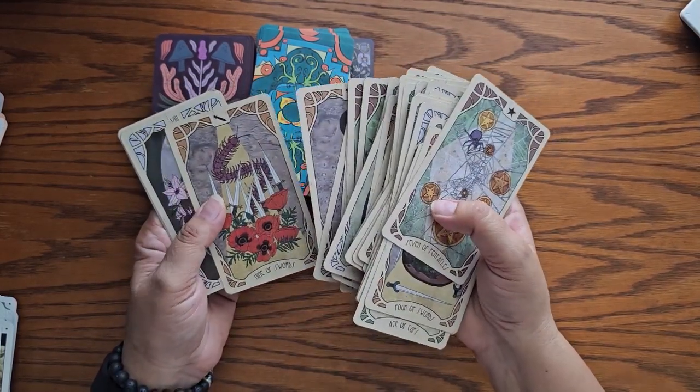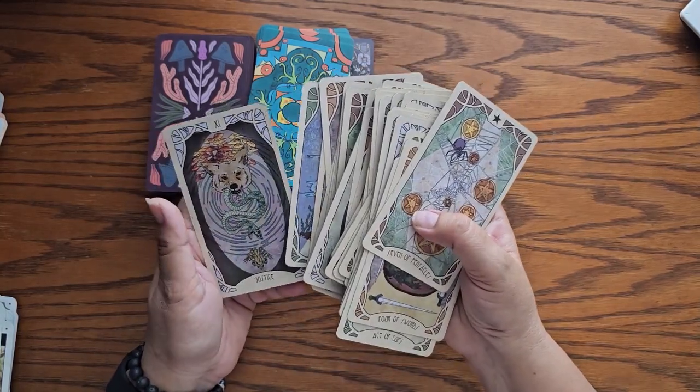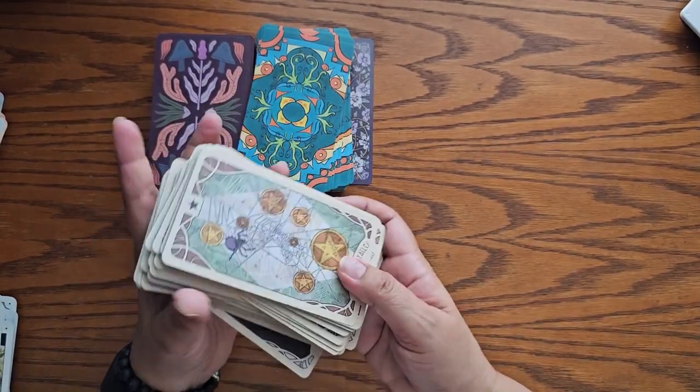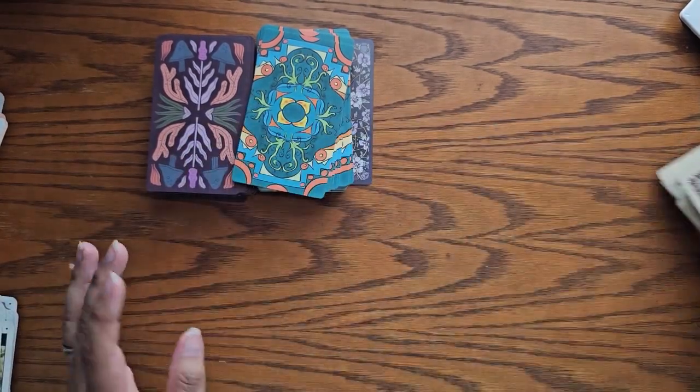I just wanted to dig in a little bit deeper and get to know the deck a little bit more. So I decided that joining the Patreon would be a good way of deepening my connection with this deck. But it really is a beautiful deck, so you really don't need to deepen anything by purchasing anything, but it's gorgeous.